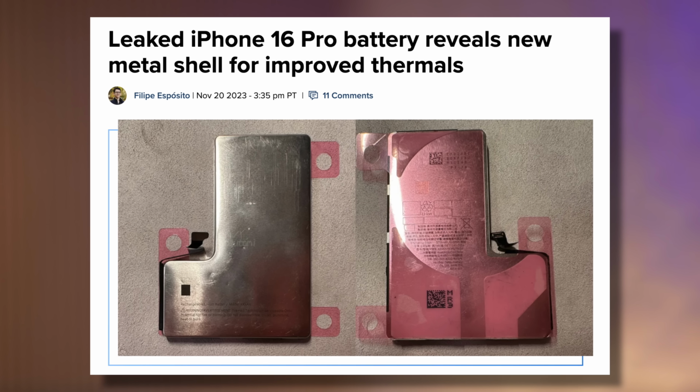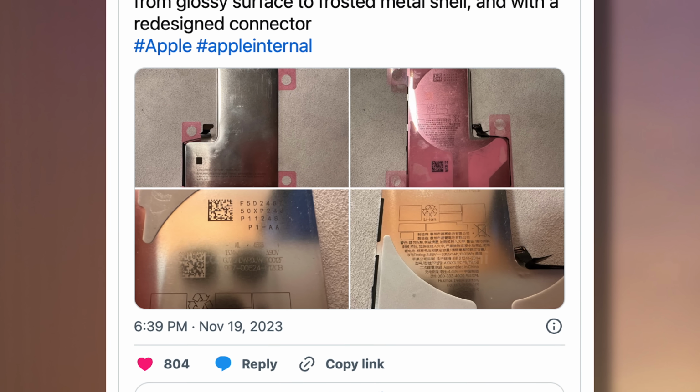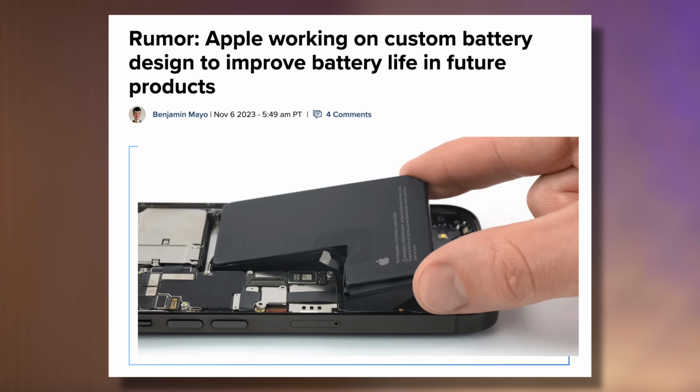And that leads us to number two, which is actually a battery that was leaked with a brand new metal casing. This one was actually the iPhone 16 Pro battery, and you can see it's completely redesigned, which is something they did for the Apple Watch when they switched to this new metal casing, which actually gave it better battery life within the same size, which means that with these new iPhones, they might have a new stacked cell battery technology that doesn't swell as much, allowing more battery capacity and no extra downsides, just all extra features with less heat, better security, better safety, and we could get a huge battery life boost.